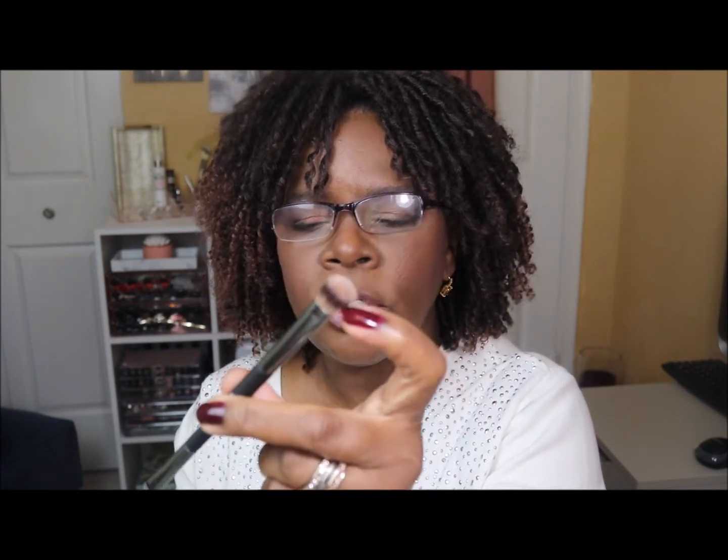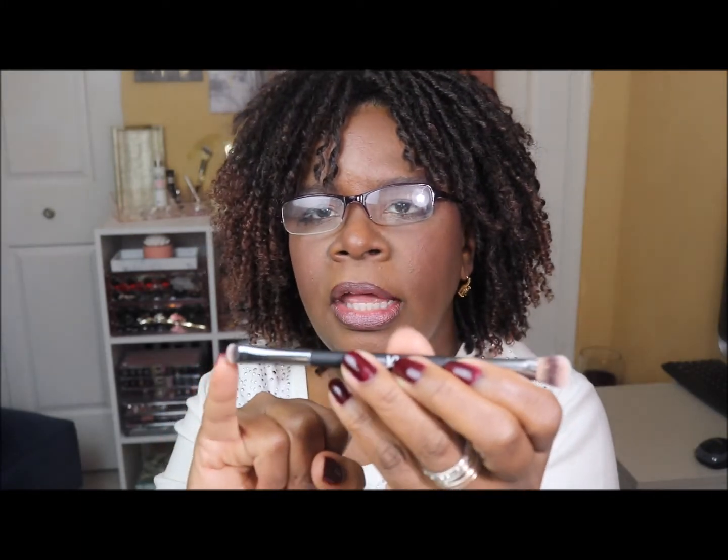I kind of wish, they may have them on the site, but I wish I'd gotten in my kit one additional brush that was a little bit smaller, and then a kind of all over blending brush. I wish there was one other, because this one is a little big for me on this end. This one is good, but I need a size in between. But that's what you get in this set.